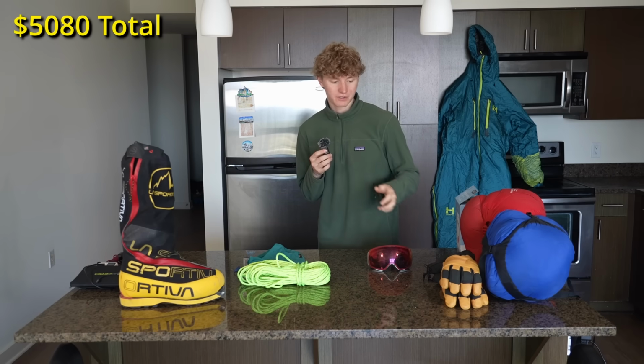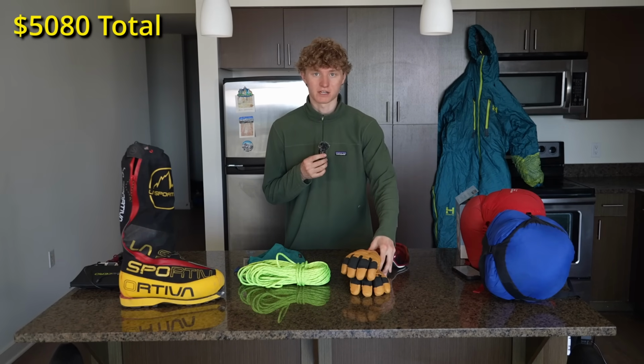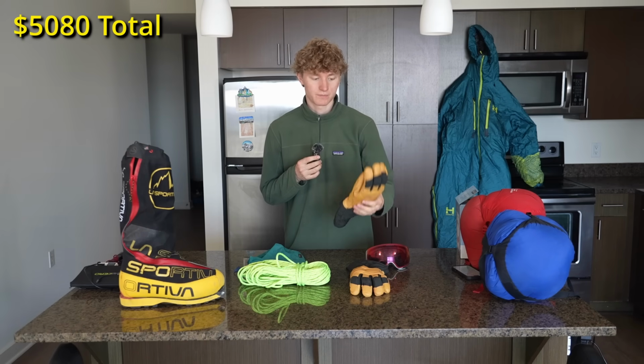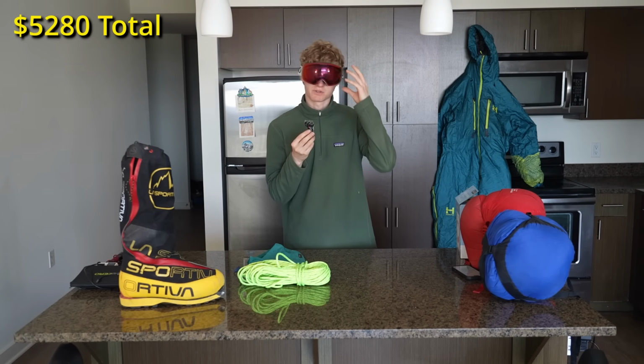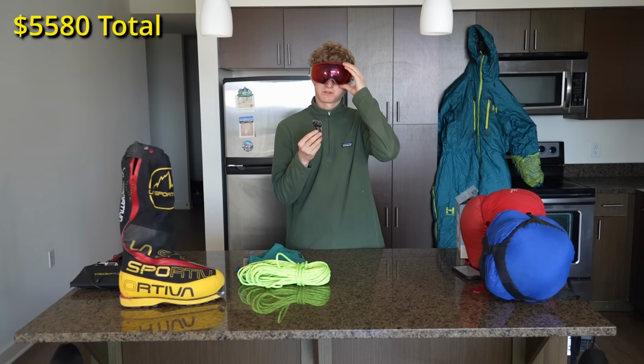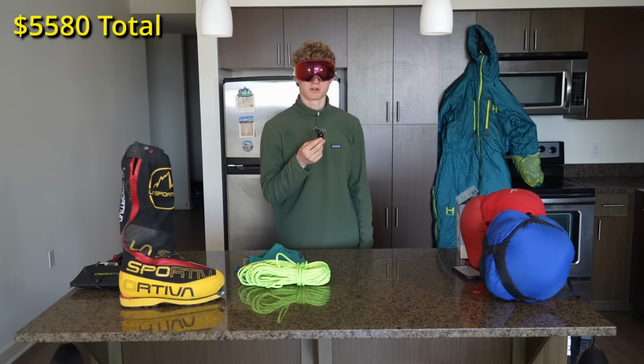All right, we're at $500, and I've just realized I've completely missed a couple things, but these are the Black Diamond guide gloves. Another thing I completely glossed over were these goggles. I'm gonna say these are like $300. In a real snowstorm, you're gonna want these for sure, so you don't go snow blind. Dang, these are fresh snow.